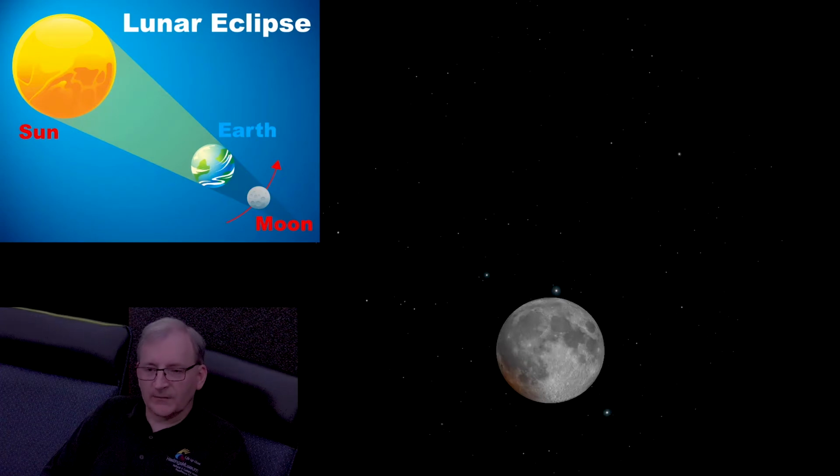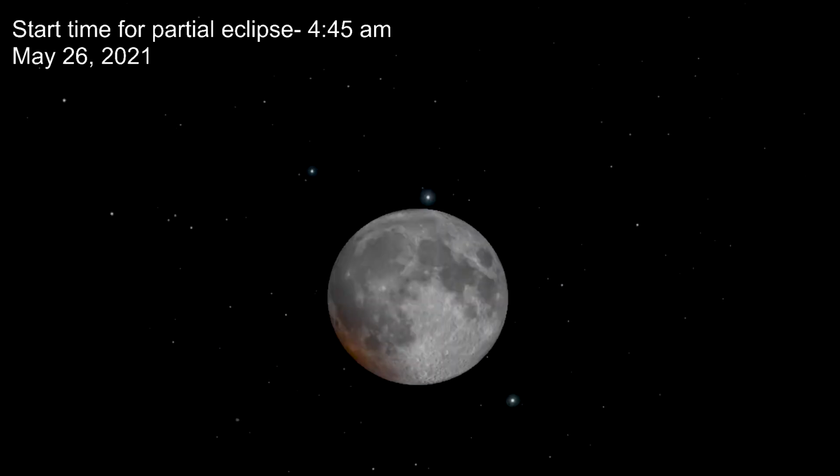Now for this eclipse, May 26th, which is a Wednesday morning, the penumbral eclipse, which is the faint outer shadow of the Earth, will begin at 3:47 a.m. I would not get up though at that particular time, because if you do, you might be a little upset because nothing is happening, and nothing is going to happen until about 4:45 a.m. And that is when the partial eclipse actually begins.